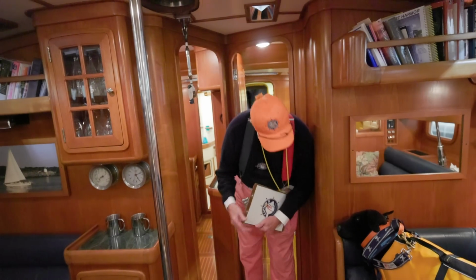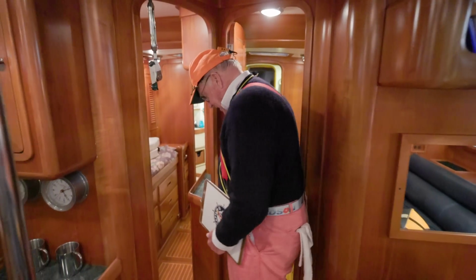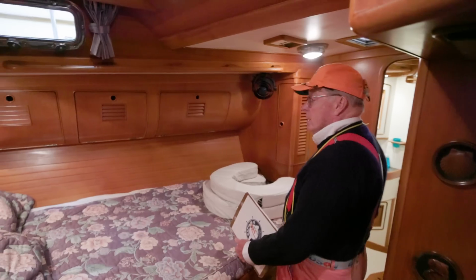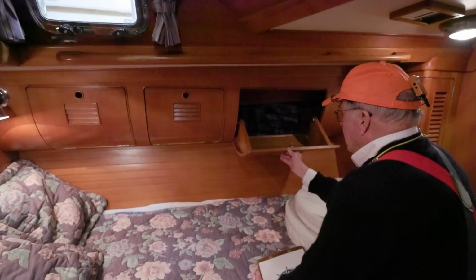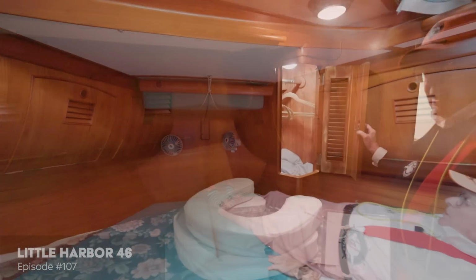I will, sure. Sea Dog, want to make certain I didn't miss a couple of rooms up here. We have a little step down here for one guest room. And this is as good a guest room as you'll find anywhere. Look at these storage lockers. Where have we seen these before? Oh yeah, in the Little Harbor 46. A lot of it. Oh, I like these lighted hanging lockers.